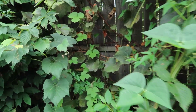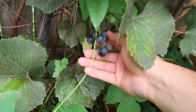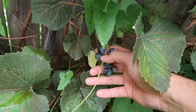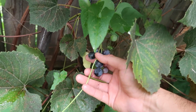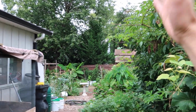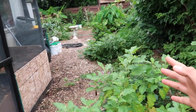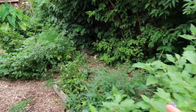I still have some grapes here. These are Concord grapes, and they are super delicious. They are a little seedy, but you can pop them right in or you can spit them out. The elderberry bush, I had to cut it back a little bit because it was blocking the sun from these right here, so I had to clean it out a little bit.